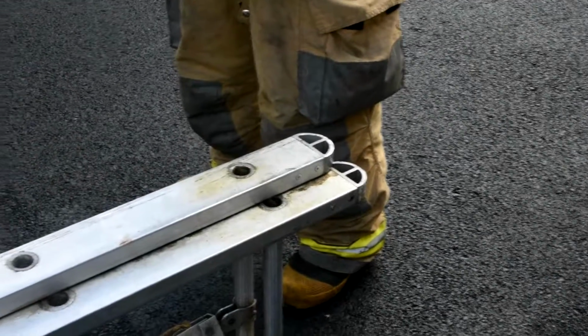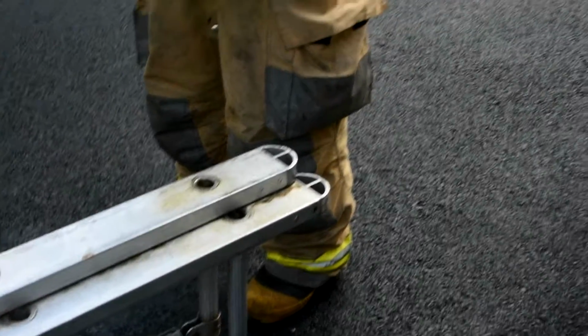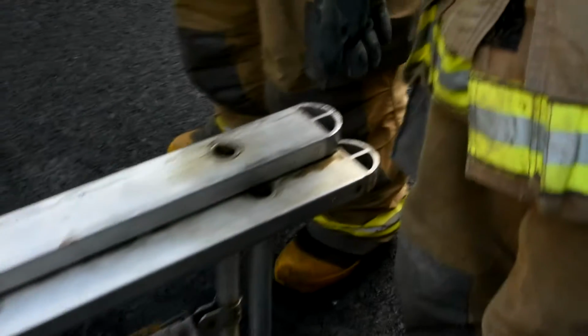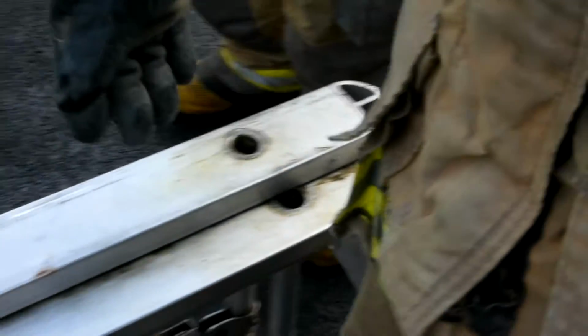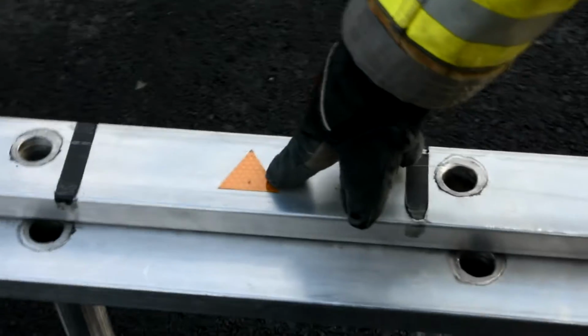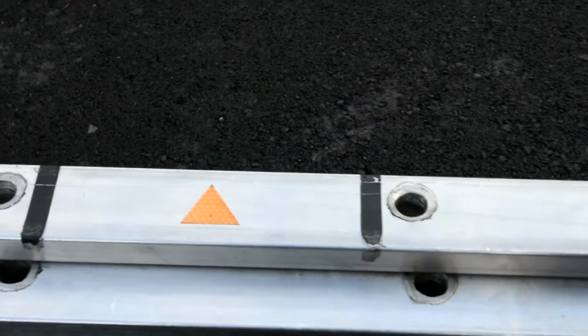Okay, we're here for skill sheet number 4, ladders. What we have in front of us now is a 24-foot extension ladder. Right here where I'm standing, we have the tip of the ladder. As we work our way down, where Safety Officer Levine is, that is the butt of the ladder. Our midpoint is marked on our ladder right here with a reflective sticker. That's our balance point.